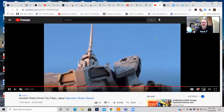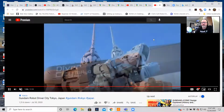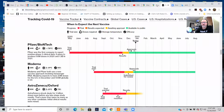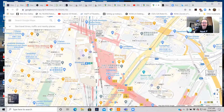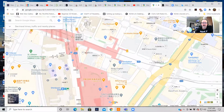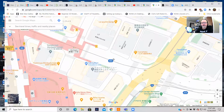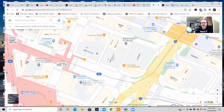Then you can also, like I said, go to Tokyo Disney when you're there. And I think Shimbashi Station is one of the better locales to be at for that. So here's Shimbashi Station, a very famous subway station. There's actually a couple of 7-Elevens around here, Family Mart, places to eat.